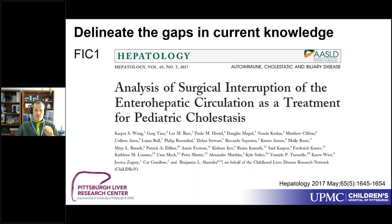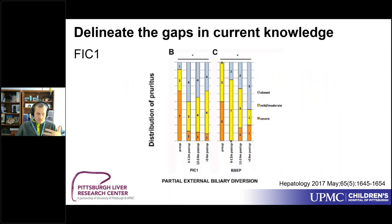This has also been looked at on a larger scale. This comes from the Childhood Liver Disease Research Network, an NIH-funded consortium that looks at many cholestatic liver diseases, including PFIC. Kasper Wong, who was in Southern California, looked at the effects of surgical interruption, the various ways we surgically intervene on these kids and how that affects these disorders. What he saw when looking at PFIC1 and BSEP is that you have pre-op, and 6 to 12, 12 to 24, and 24 months after their surgical intervention. This is the distribution of pruritus, whether it was absent, mild, moderate, or severe.